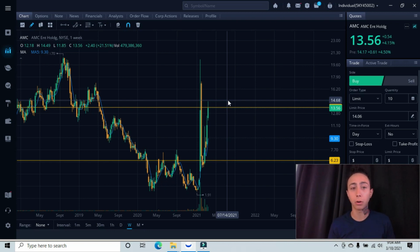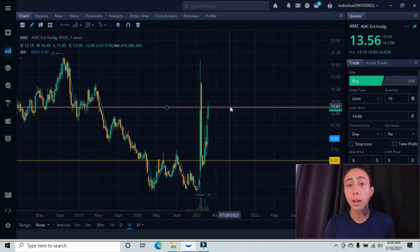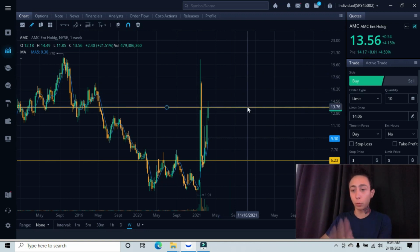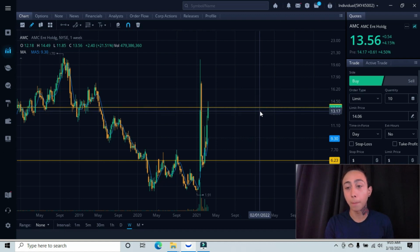If you want to be on the safe side, what you could do is wait for this to retest the support area, create a breakout, come back down and retest our floor. So this is a further confirmation that buyers are stepping up and our support is holding. And then obviously you would do the same thing, have your entry at the $14 area, your stop loss below our major resistance line. That's why we have it, which would be around the $13, $12 area.